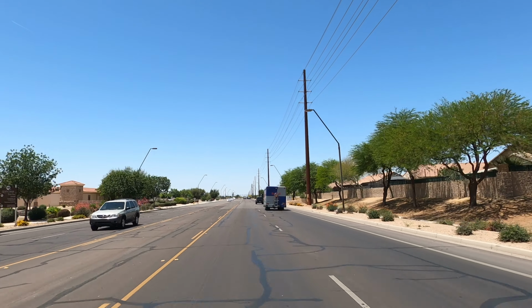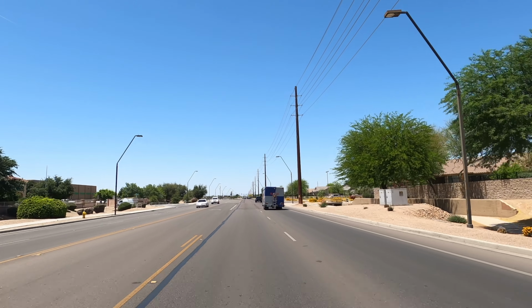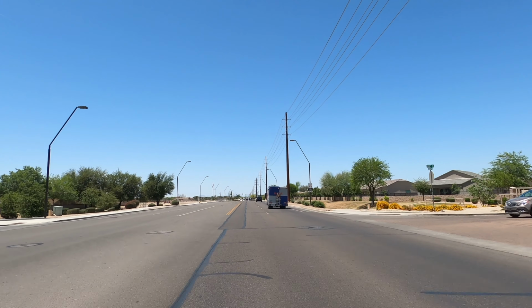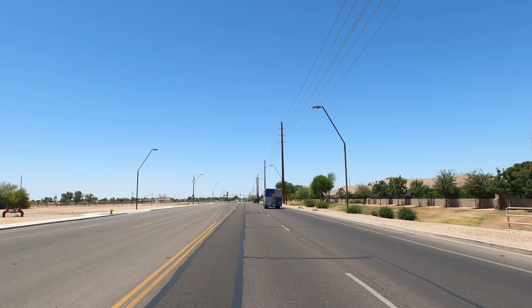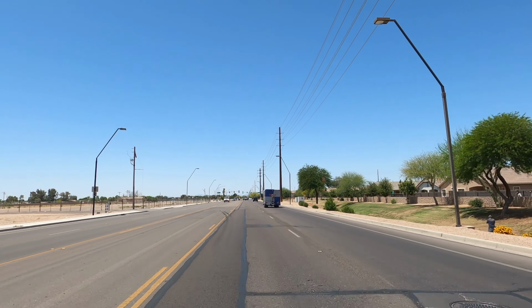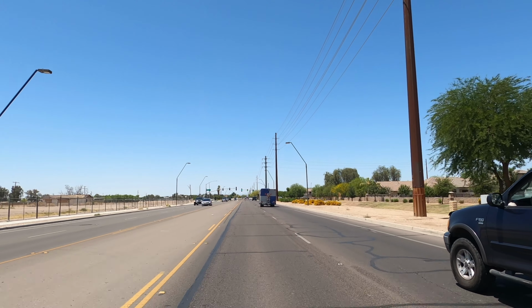These nice neighborhoods on both the right and left of where we are right now are going to start to open up a little bit. And we're heading back towards the train tracks. So when you go back and look at that map of that figure 8, we're just about to cross over our original route. The train tracks are up ahead, and then we'll be right back in the heart of the town of Queen Creek.